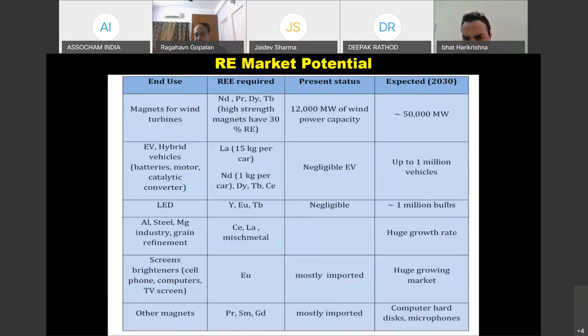And this table was again shown by Mr. Deepak. The only thing I want to highlight is for wind turbines. The present requirement is 12,000 megawatt of wind power capacity. If we go for higher capacity, 50,000 megawatt or gigawatt capacity, the requirement of neodymium and boron magnets is in tons. We don't have any manufacturing unit for making such huge numbers.